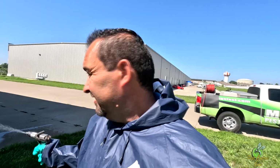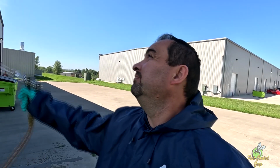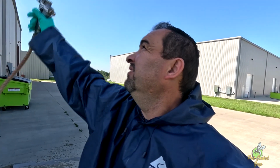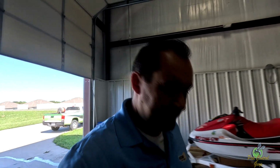Hopefully it's going to be enough to knock these things out. My gosh, they're all over the place. I don't know where they're coming from, but they are all over the place. All right, we're gonna let this dry and see what happens, because there's still a lot of bugs there. You would think that around a pest control building with so many products, nothing would want to be here, but we get the most. So luckily we can take care of it. We're gonna check back on this.